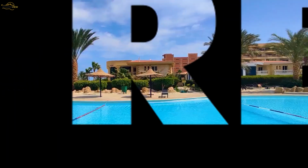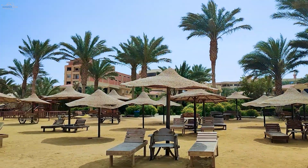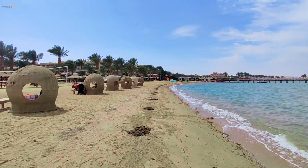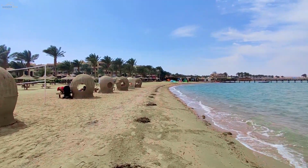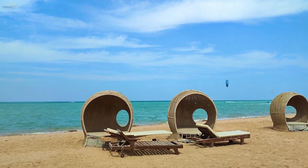Palma Resort, Hurghada. Welcome to sunny Hurghada, Egypt. Today we're taking you on a relaxing walking tour through Palma Resort. Whether you're planning a short vacation or looking for a place to stay long-term, Palma Resort offers a peaceful atmosphere, swimming pools, and stunning views of the Red Sea.